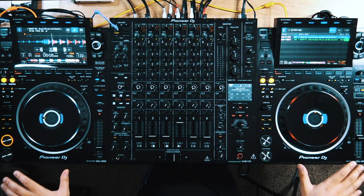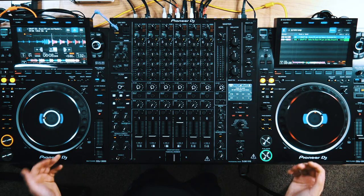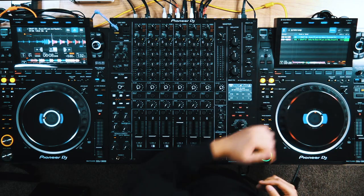Also, for folks who are turntablistic with the CDJs and like to scratch, having performance pads or hot cues down below prevents you from doing a couple body tricks because you might accidentally touch those in those circumstances as well. So it was decided that it was best to be below the display and above the jog wheel.